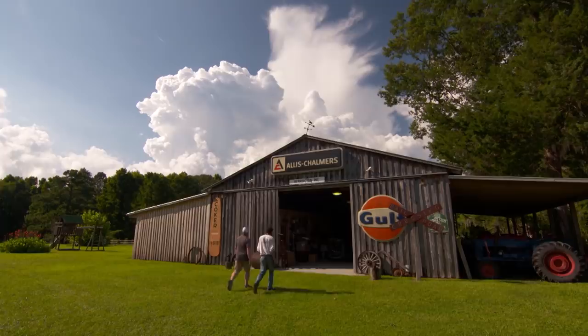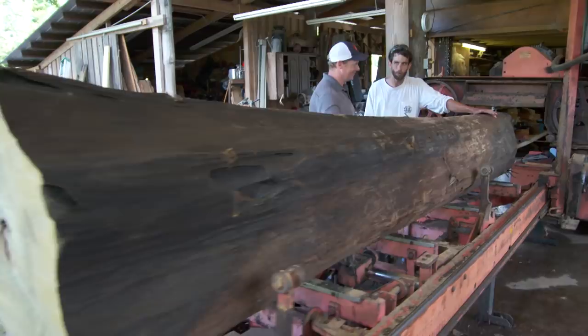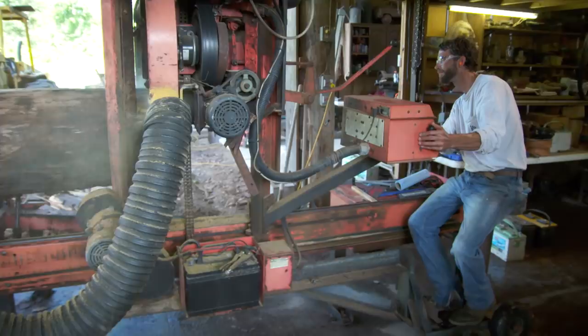Well, Kevin, let's see if we can't get that log we found earlier cut into boards. I have confidence in you, Justin. It is taking a lot of work to get this sinker up on here, but this is a good feeling, right? It sure is. I'm glad to have it home. All right. What we're going to do now is take this horizontal bandsaw. We're going to whittle it down and try to get some 2-inch slabs out of it. Let's do it.